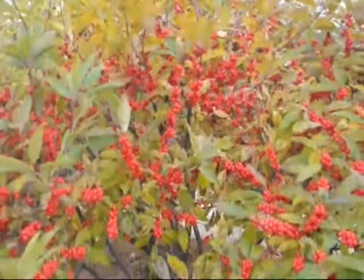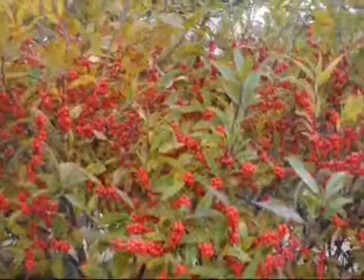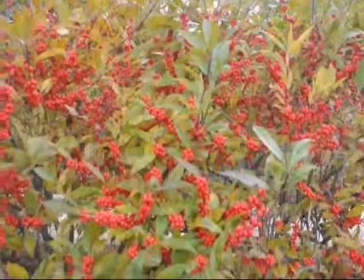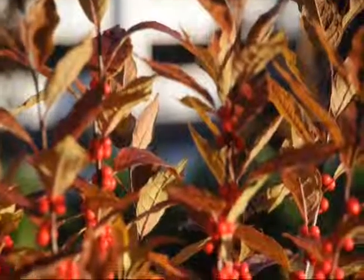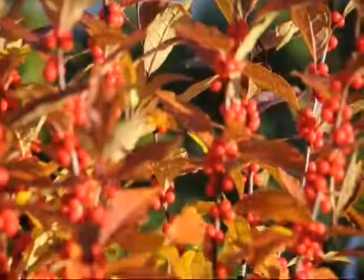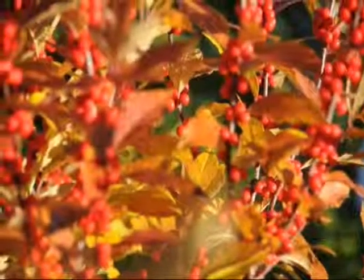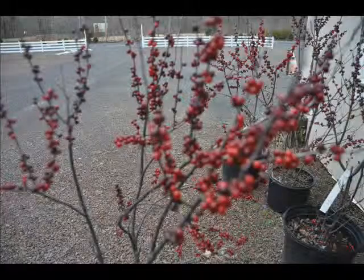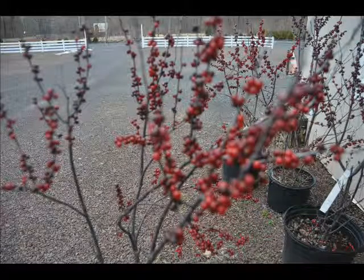Winterberry holly is our only native deciduous holly. In the late summer, berries form on the bush, which are in clusters. As fall progresses, the color of the winterberry turns to a red foliage which soon drops, leaving nothing but red berries on the stems of the winterberry.